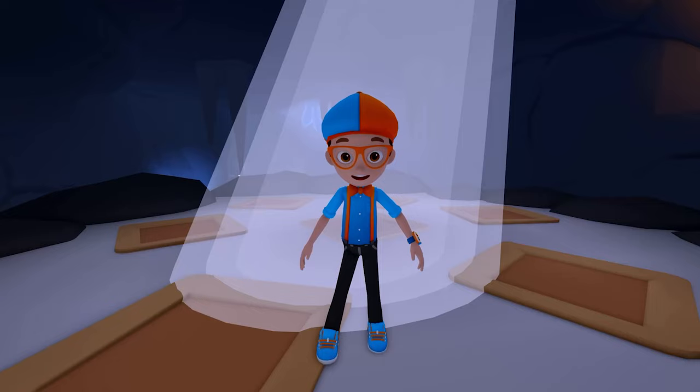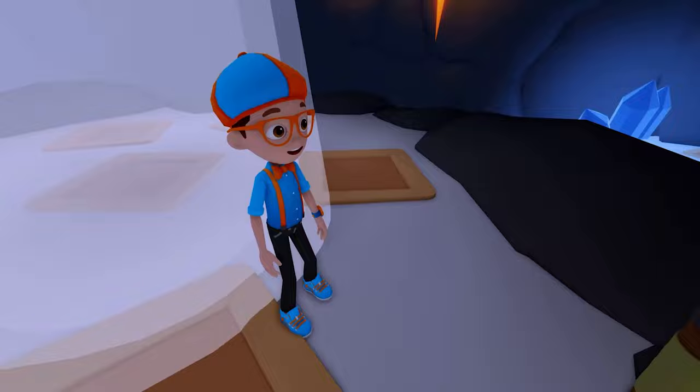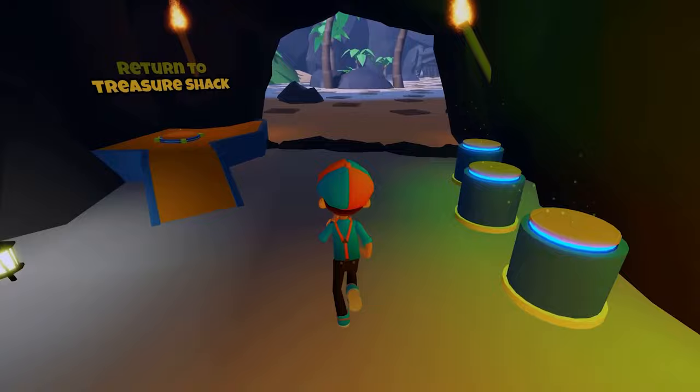Hey! It's me, Blippi! And today we're going to see dinosaurs! Yeah! Whoa! I love dinosaurs! And I love learning all about them! Ooh, are you ready to explore? Here we go! Whoa, check out this cave! Ooh! No dinosaurs in here, so we better keep exploring!